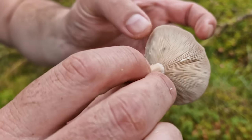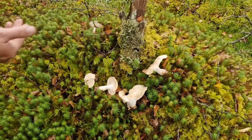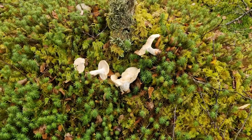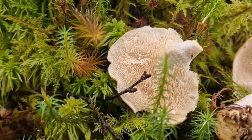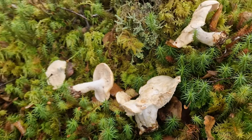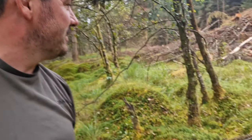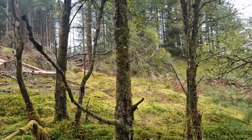Should I get merry in your fingers then? Yeah, as long as you don't ingest it, it's fine. So we're leaving that one. Don't want that because I'm not too sure what it is. If it had orange sort of milk, I'd be thinking about taking it. But look at those. Hedgehogs. Nice one. Right, what else we got? I've not seen you this excited since you caught that big roach. I'm actually enjoying mushroom foraging just as much as fishing lately. Right, let's get them in the bag and let's see what else we can find.